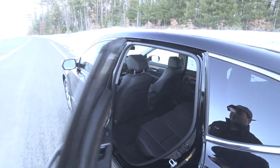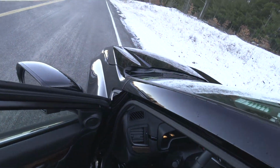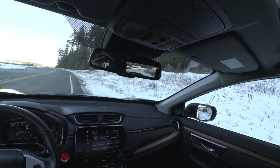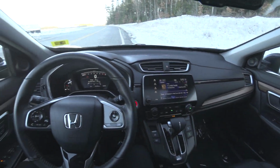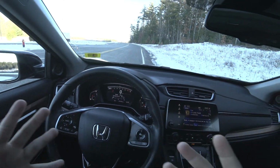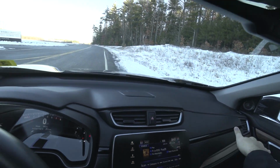Do have a sunroof, nice leather trim, heated seats, memory seats, lumbar support, lane departure. So, like I said, for all intents and purposes, this is a car that's like, I need a small SUV. I don't like the looks of the RAV4. I don't like this. I don't like that. It's basic transportation. However, let's take a look at what this thing really is.